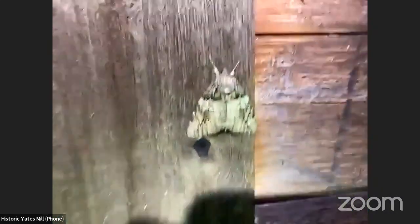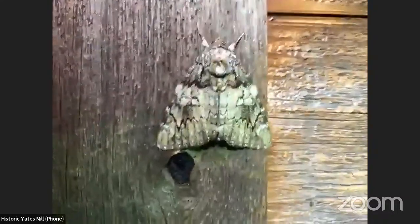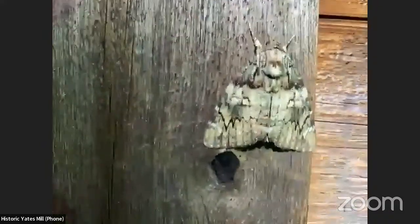Who's that guy? And then the one we showed earlier. I have my headlight. Okay. Oop. There's an underwing moth. I don't think my audio was working for the last time. So there's an underwing moth, one of our larger moths, and the underside of the large wings are bright red on this one. So it's one of my favorites. They're really cool.